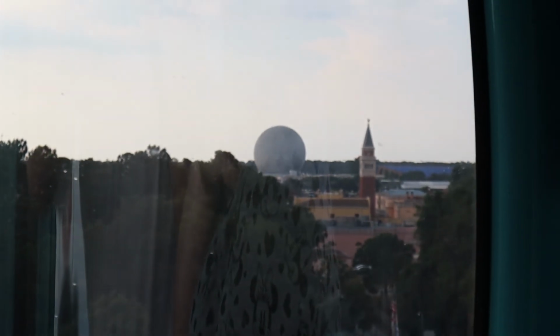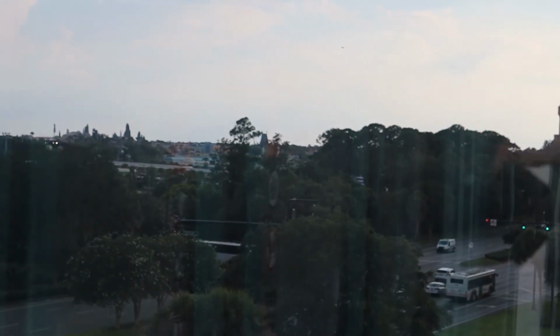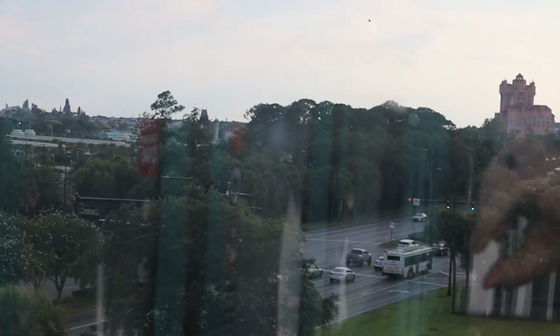So we just finished touring the Riviera and now we're on the Skyliner on our way over to the Boardwalk, and we're going to grab some pizza at their pizza window. There's a really good view of Spaceship Earth behind the Italy Pavilion. So there's Galaxy's Edge and the Chinese Theater.